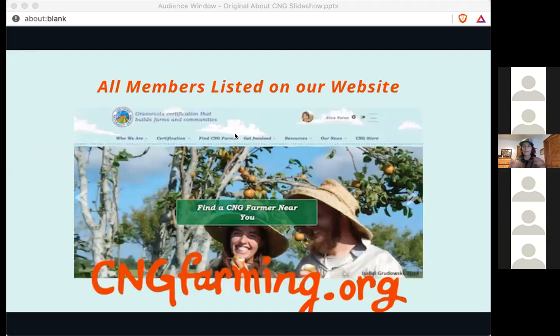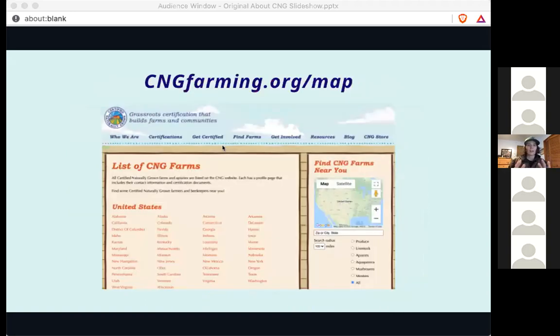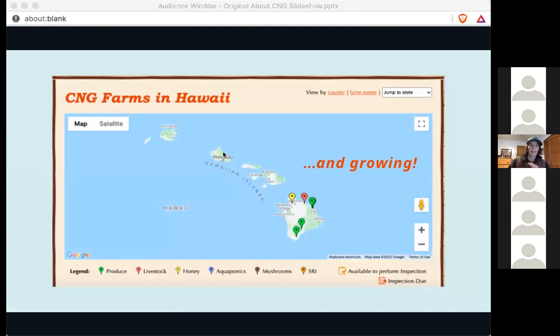So on our website, all CNG members are listed. So you get to click find a farmer near you, and you go on over to the map. It's all listed by state. And then you can find, you see there's all kinds of, I'm like pointing to the screen and you can't see the screen, it's full Zoom world.